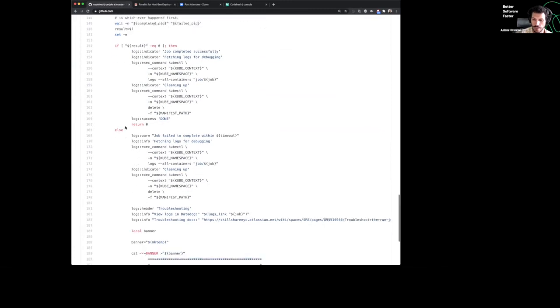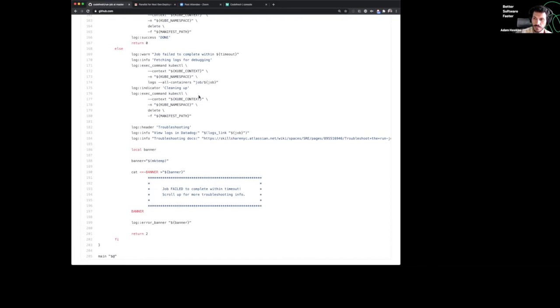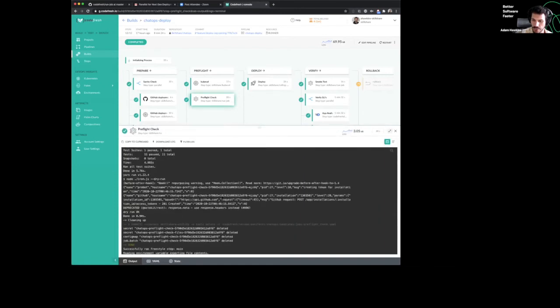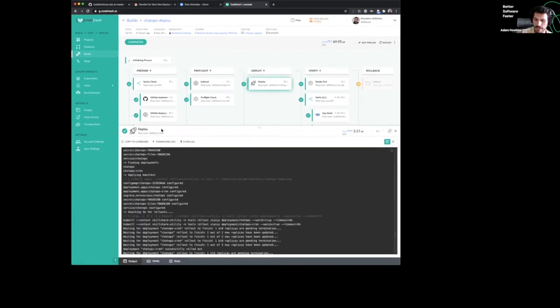Otherwise, fail and include some troubleshooting. This turned out to be really helpful for us. This one I know I can show you because we use it everywhere. You've actually already seen it. It's the pre-flight check. So now you can see here, okay, just done, successfully ran. And we have the same structure for all of these steps, like I mentioned earlier. So for the deploy step, these all look the same.